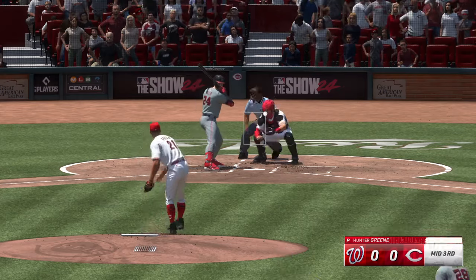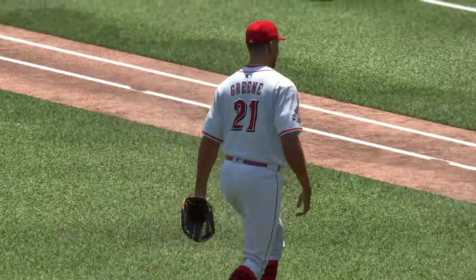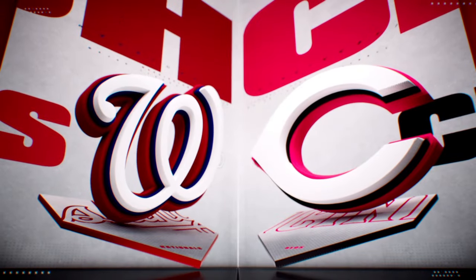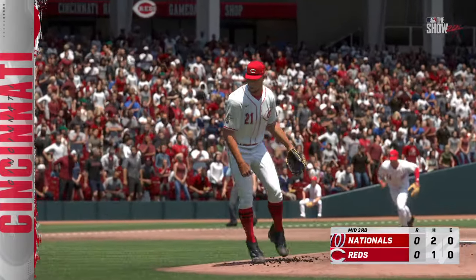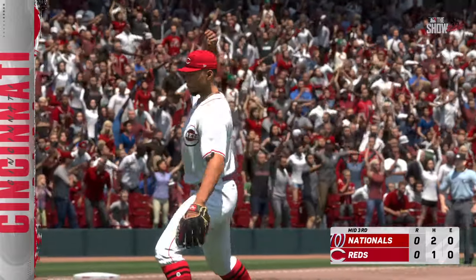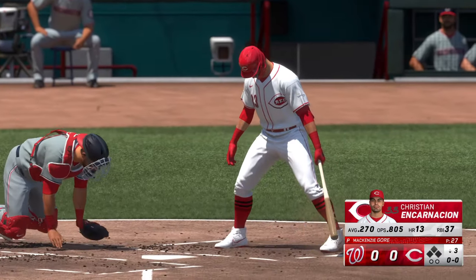Two down. Outside corner, got him looking. He can't believe it. He's in a tough spot, had to make a great pitch, did it, got the strikeout, gets out of the jam. Clearly, he's happy with those results. Ready to go for the last half of the inning.